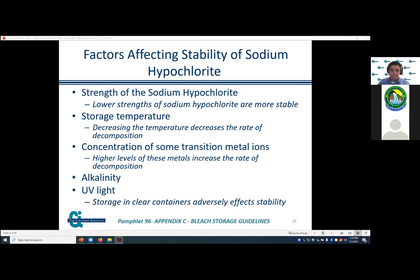UV light will degrade sodium hypochlorite. Storage in clear containers adversely affects the stability. The clear containers allow UV light to get in.